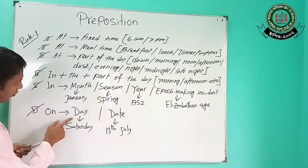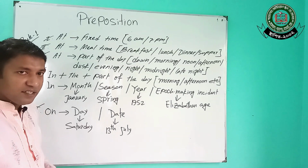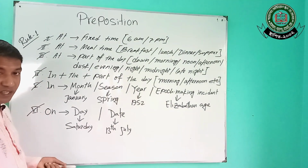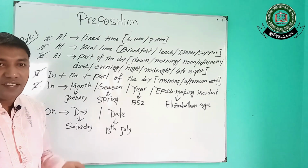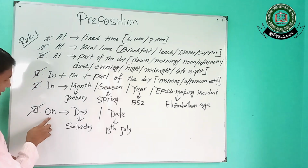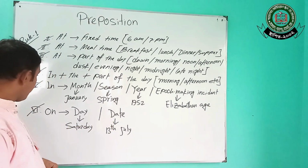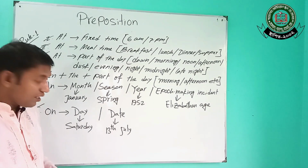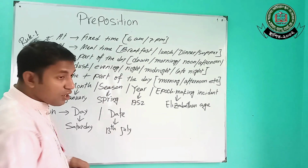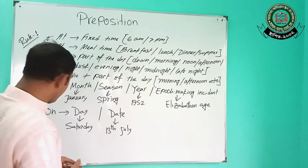Number 6, on. The preposition on is used before day. We have 7 days: on Saturday, on Sunday, on Monday, on Tuesday, on Wednesday, on Thursday, on Friday. On is used before date. So we can say the preposition on is used before any date, such as on 13th July, today is 22nd August, and so on.